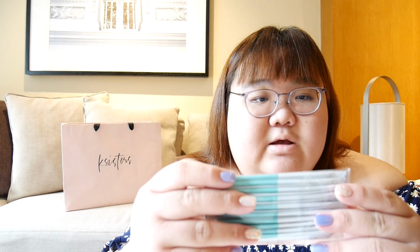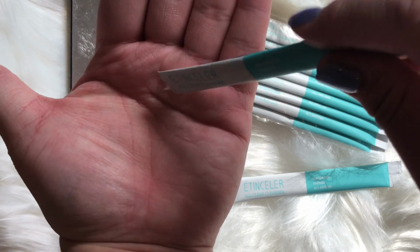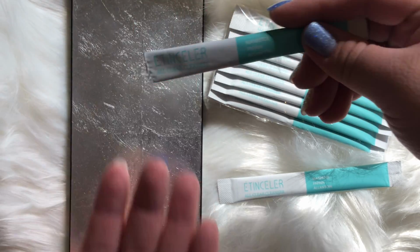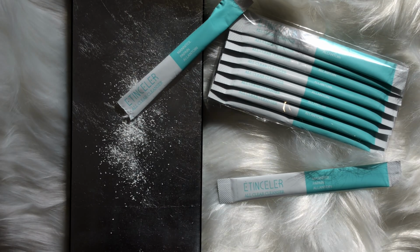Okay, next up, I'm not gonna try this because it's another cleanser. I have no idea how to read the name, so you guys can read the name yourself. It's a powder cleanser. I think you just mix it with water and then you can clean your face.